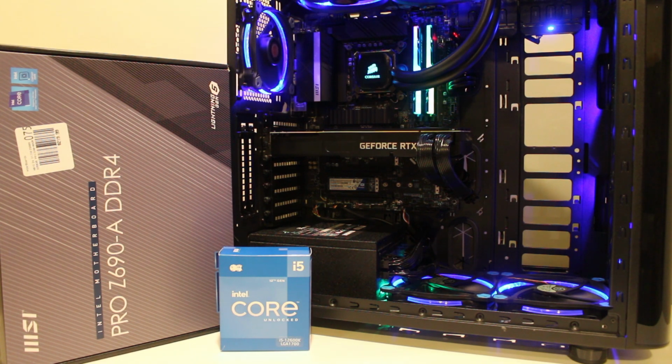So basically, in this particular build here, the only two new parts are the motherboard and the processor. Everything here is just some used parts that I had laying around, but I think it's definitely enough to show you the performance. So let me continue on with the rest of this build.